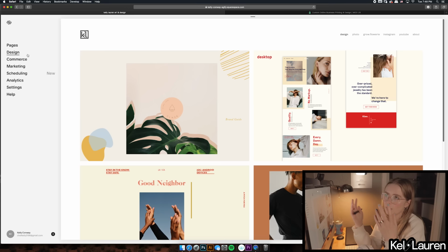Like, why are they separate? And then I realized, oh, well, that's how websites are made. So we have the structure of the website and pages. We have the aesthetic, the styling, your cascading style sheets in the design section. And then the rest of this, if you're just doing a portfolio, not too much of this matters. Analytics is really great, and then settings and help and all of that stuff. But like the commerce, marketing, scheduling, not super important if you are just doing a portfolio like me.